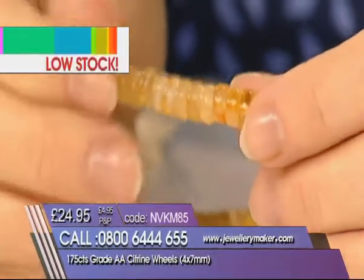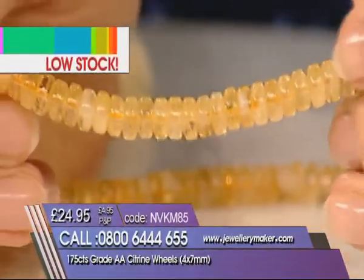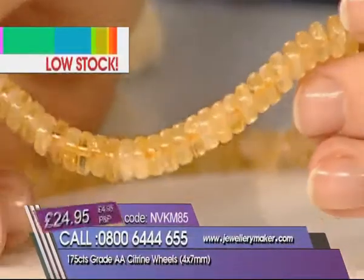We have got a bit of a low stock alert here. How are we doing for stock on these exactly, Linz? 17? That's not enough. You need to be on the phone lines. It's 0800 644 655. It is your last chance to grab these pieces.